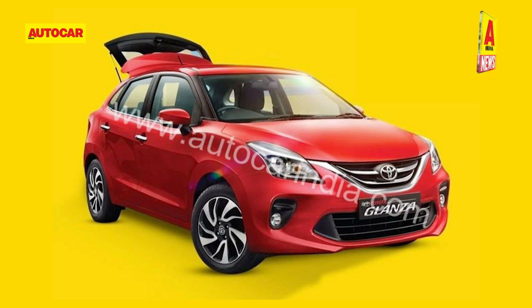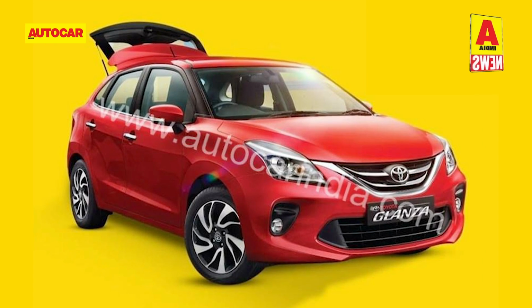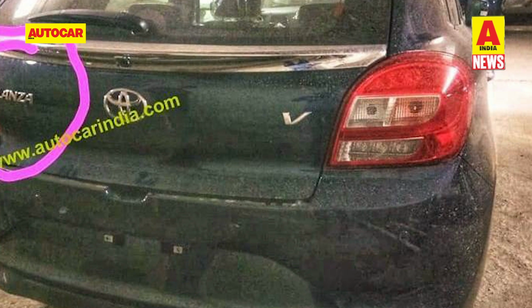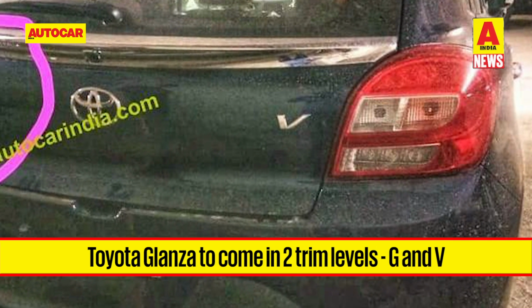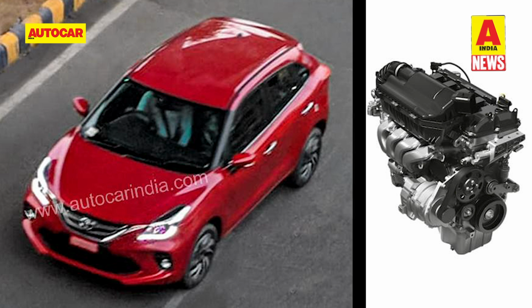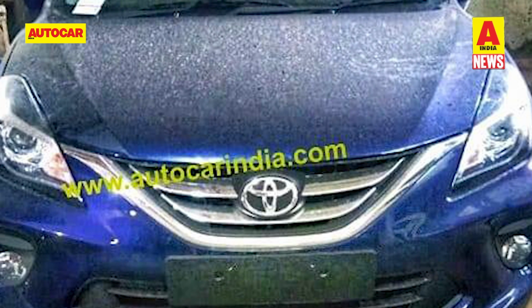We also have some new information on the Toyota GLanza, the company's rebadged version of the Maruti Baleno. The premium hatchback will be available in 2 trim levels, G and V, with both Suzuki's previous gen and new gen 1.2-litre engines, the latter coming with a mild hybrid system. It will get a 5-speed manual on both engines, but a CVT auto will be an option on the non-hybrid version. There will be no diesel.